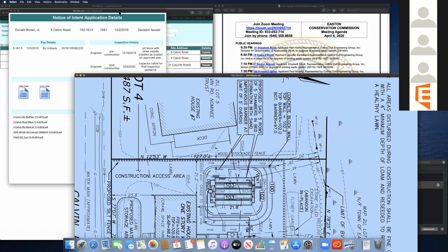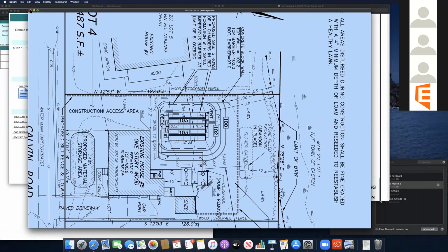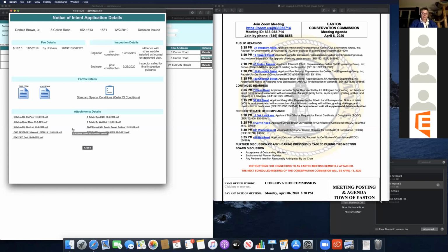So do we just deny for now until they can provide us some more proof of all that? Or do we continue it before we deny it, to give them an opportunity? Yeah, I would give him a partial certification for the work that he did do, and have him refile for the work he didn't do. But are they looking for a partial cert so they can sell it? And then if they didn't do the curtain drain, are they just not going to do it? Well, if it's only a partial cert, it'll show up as not being fully compliant.